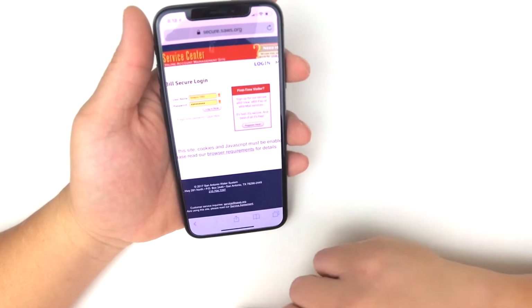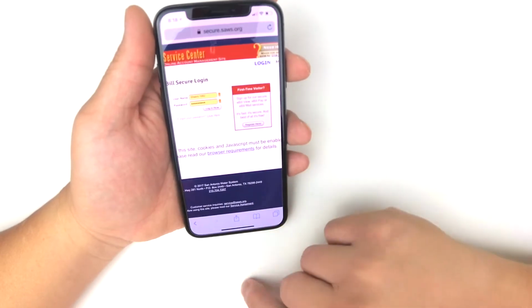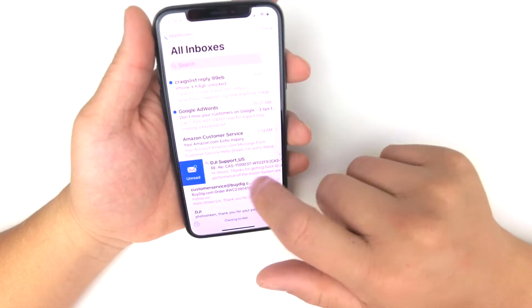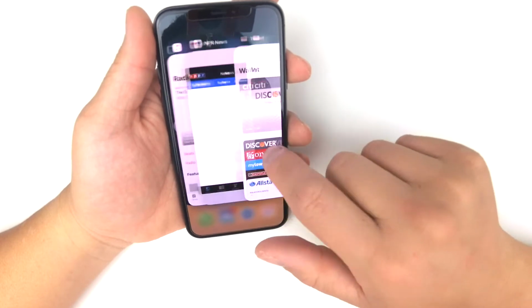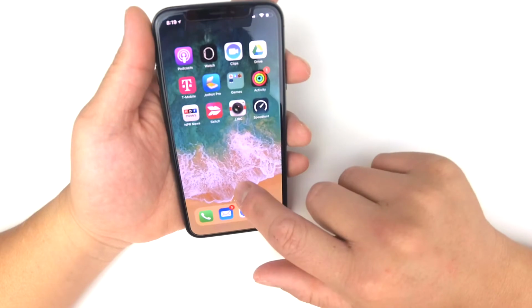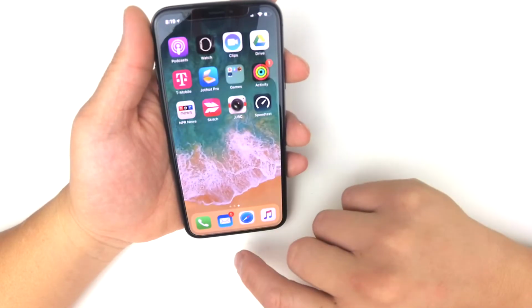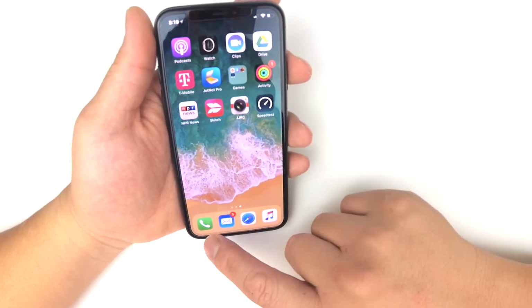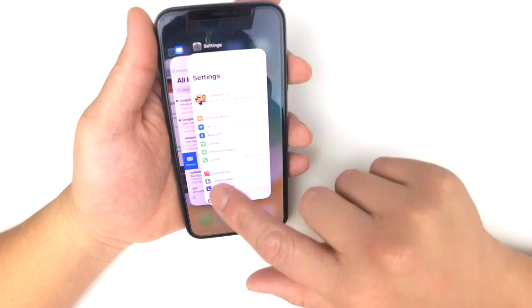The only other thing is, since there is no home button, to go home you normally would just push the home button, or if you wanted to scroll between your apps, you would double tap the home button. Now you have to swipe up, pause for a second, and then you can swipe through your apps. But that pause doesn't seem natural or very smooth. So what I noticed is that you can swipe up and kind of do an arc like that.